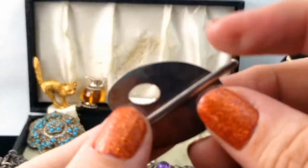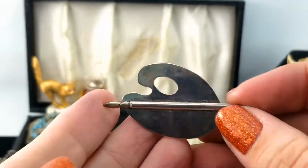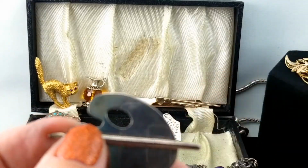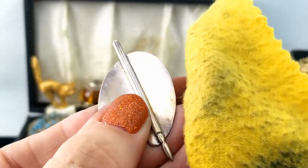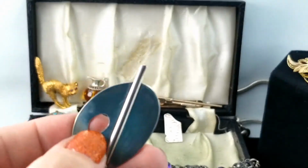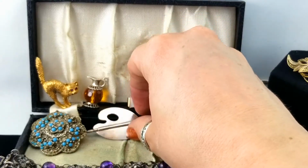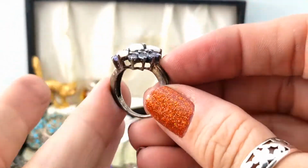Okay, here's a brooch. This is really cool. It's a paint palette with a paintbrush. I like that. I'm an artist as well, so this is something that attracts me. And just a little shine up. I like to leave a little bit of tarnish, you know, to sort of bring out the lines and everything, but there's also something very satisfying about cleaning silver. There's never a shortage of silver in my store that needs to be cleaned if you are ever in the area. Swing on by.